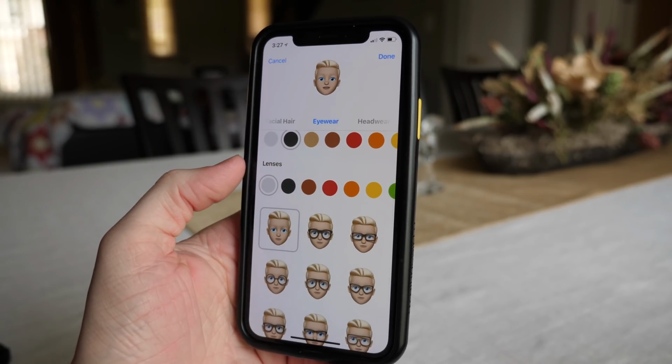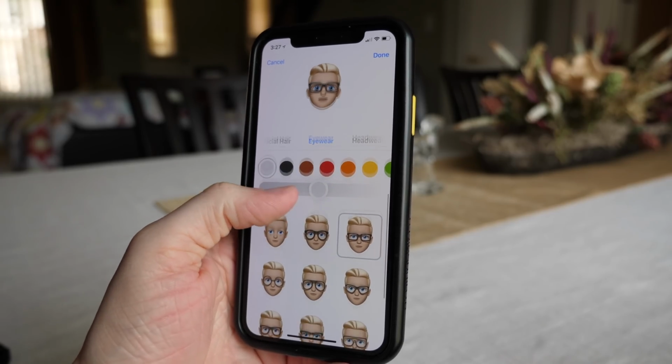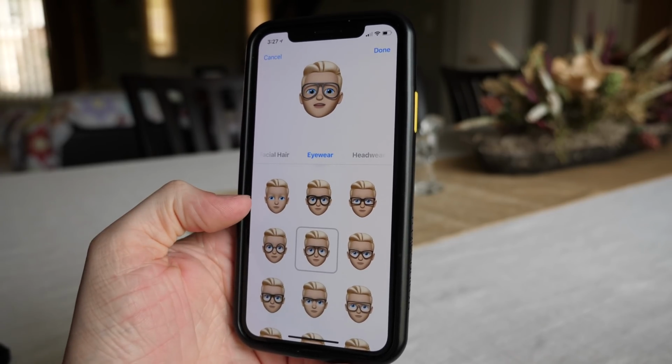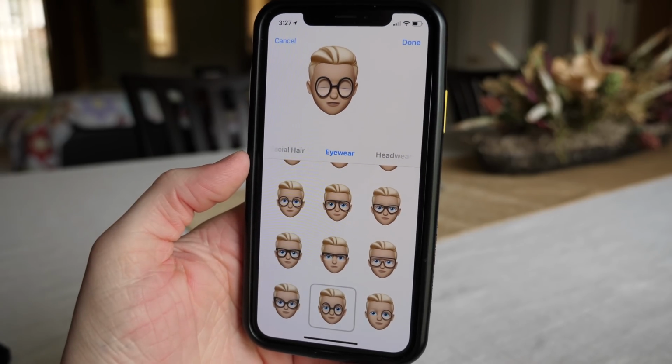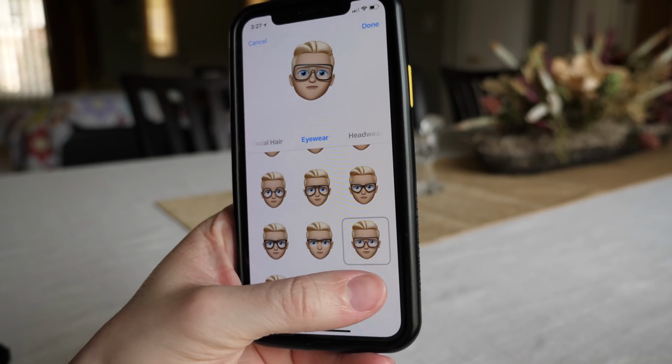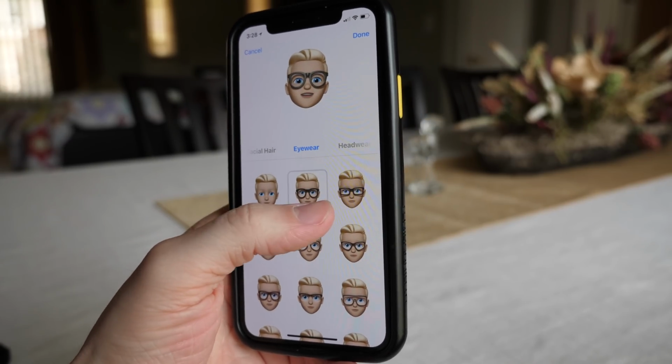Eyewear, this is probably the biggest part where I think Memoji is lacking right now. So I wear glasses, and none of these actually look like my glasses. They're all incredibly thick. I feel like I'm looking at 1975 Memoji instead of 2018 Memoji, so maybe that will be improved, but thinner glasses would also be a little bit harder to see.